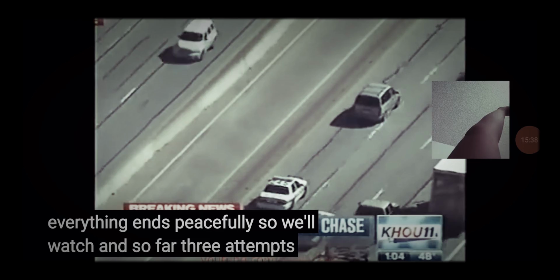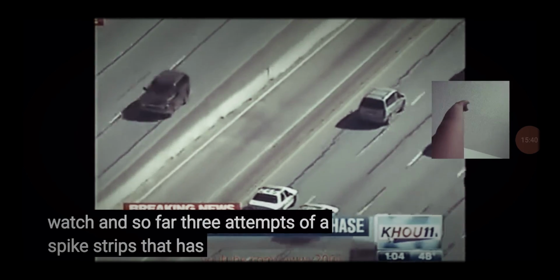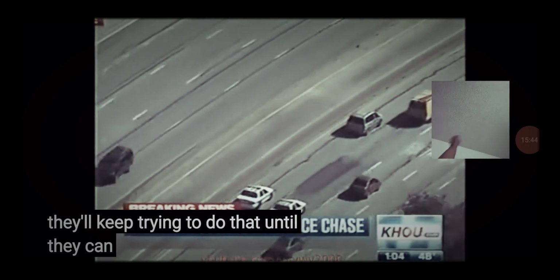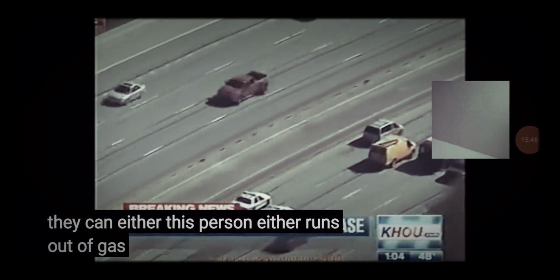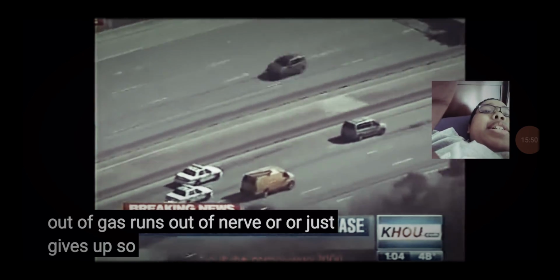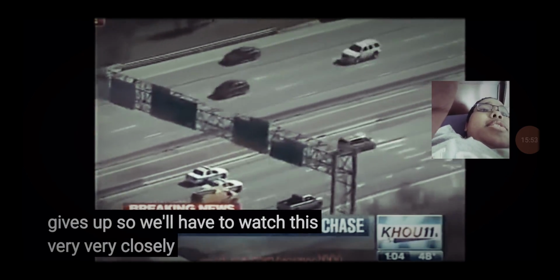And so far, 3 attempts of spike strips has not worked. So they'll keep trying to do that until this person either runs out of gas, runs out of nerve, or just gives up. So we'll have to watch this very, very closely. Right, and he is continuing southbound on I-45.